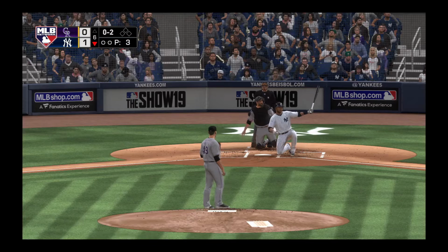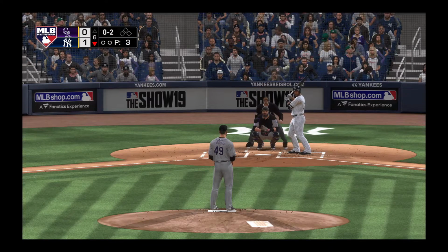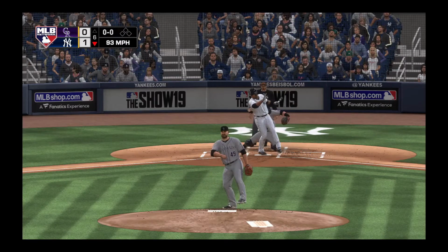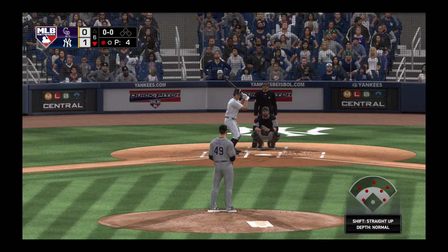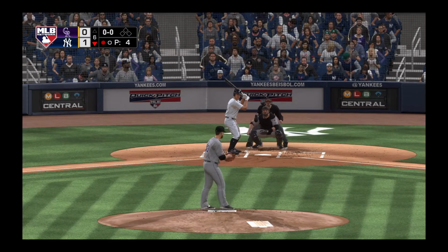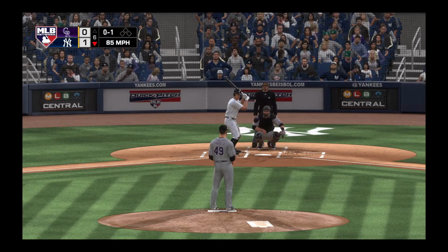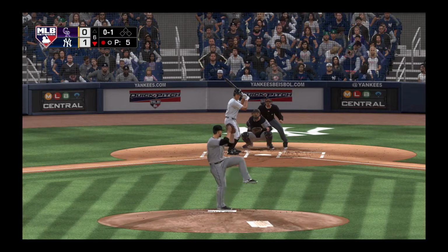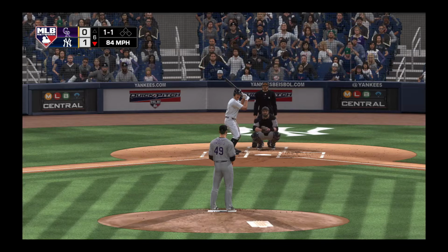A swing and a shot hit down the corner, but this one will bend foul. Had plenty of distance, though, as it landed in the upper deck. Swing and a miss on the fastball, and that's the first out. Here's Brett Gardner now. It was a walk in his last trip. Here comes the first pitch. And he jumps at a changeup, a swing and a miss. And a slider runs in on him as he has to lean out of the way.